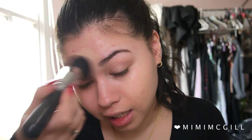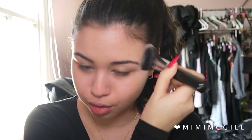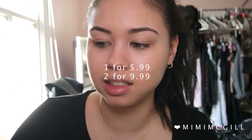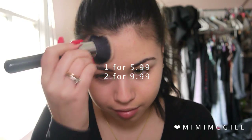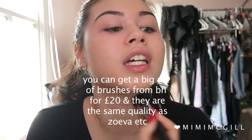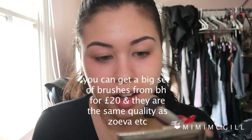Well, if you only want to get affordable makeup, then you will obviously only want to get affordable brushes too. So for the sponges that is affordable is the Real Techniques one. I believe you can get 2 of them, which is this one, for under £10. And then brushes, I highly recommend BH Cosmetics. I wouldn't recommend Morphe at all. I think Morphe brushes are okay if you want like eye brushes, but for the face brushes, stay clear of those.